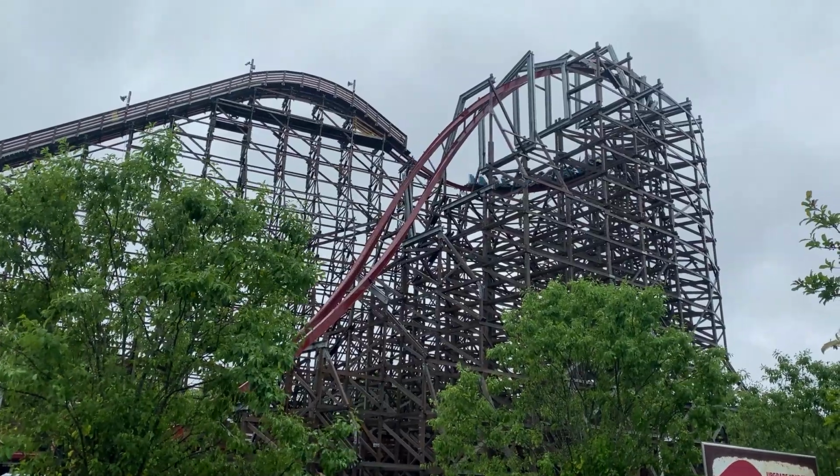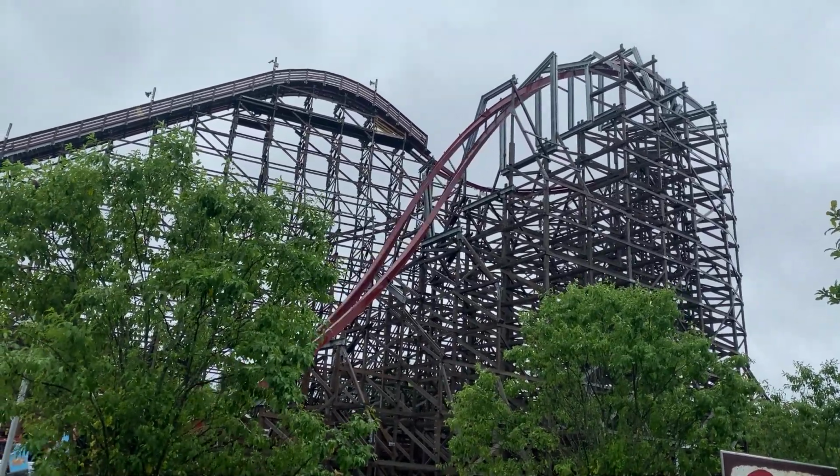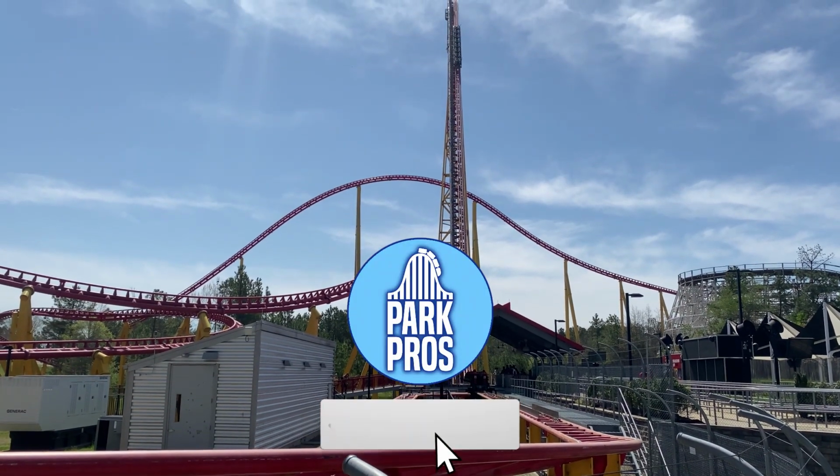And with a major coaster almost certainly coming down the pipeline, I think its case is only going to get stronger in the future. But anyways, that's going to do it for this King's Dominion trip report.